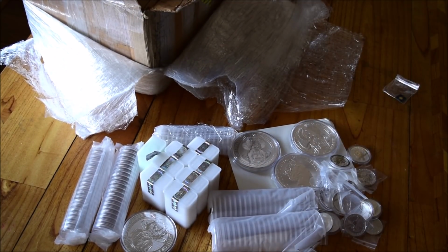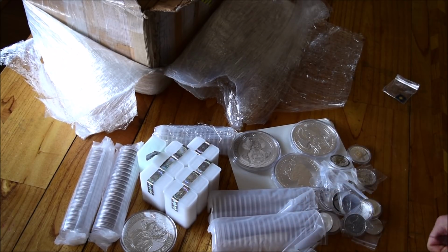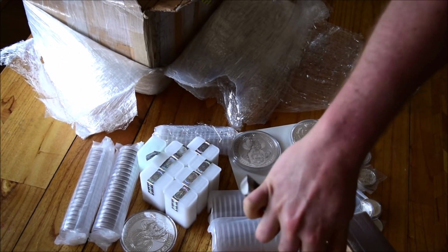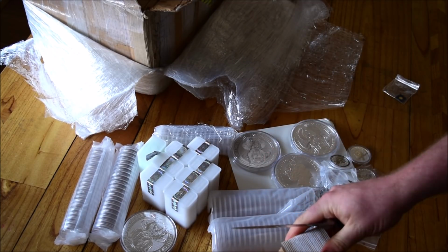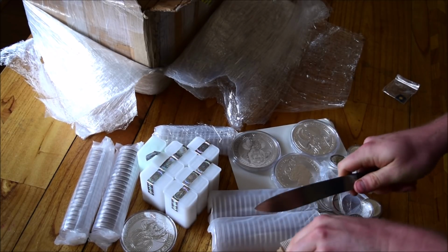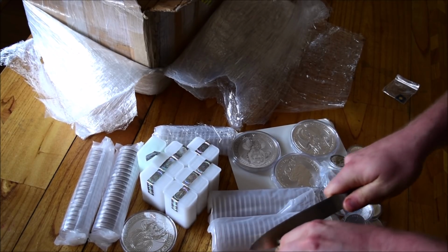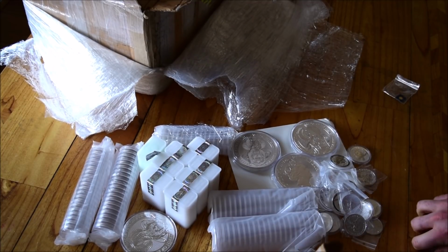This has all come in one box, which is very different, I suppose, to the last order we did, which was from goldsilver.be, where we had 4 boxes in total. You may notice I've cut my finger there. That's a lesson for you guys who might be doing unboxing videos. Be careful. I was just too eager to unbox it all. It's not a deep cut, so don't you guys worry.